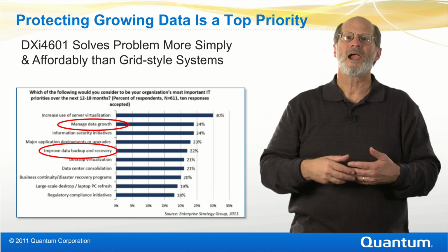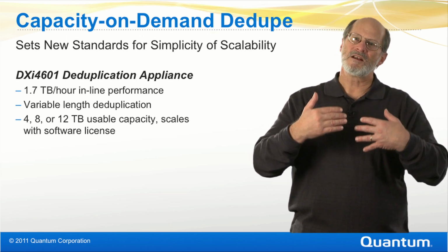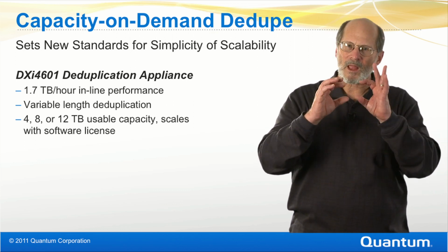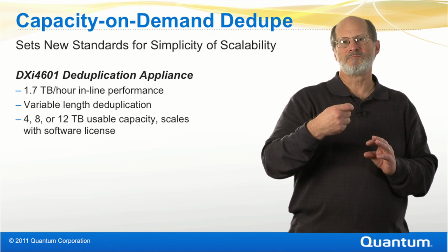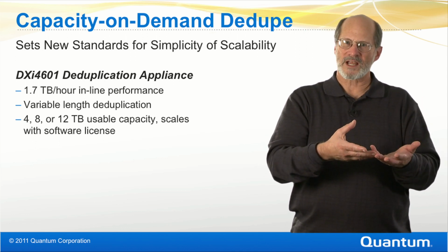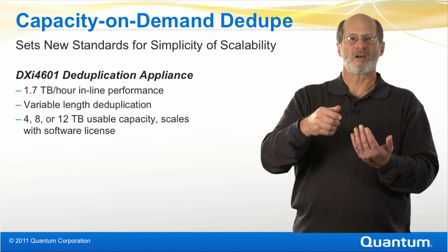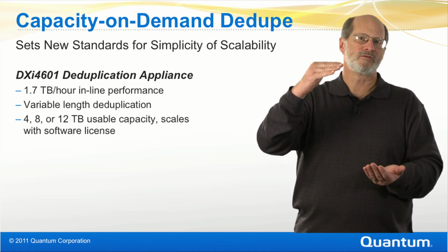So what's a good alternative? The great alternative is the DXi 4601. Instead of adding nodes, it lets you add storage capacity. We pre-populate the DXi 4601 with the capacity that you're going to need. And then we allow you to license as much of that as you need when you need it. So you can start off with a 4 terabyte system, very economical, and then as you need more capacity later, you simply make a phone call, get authorization, turn a license key, and bingo, you've got more data.